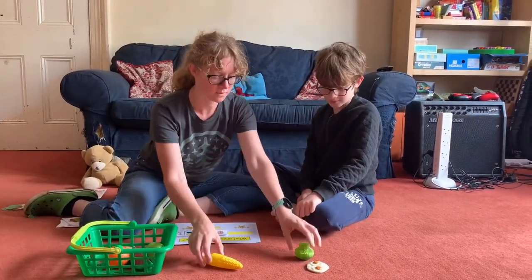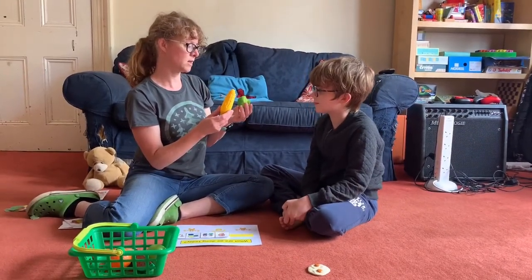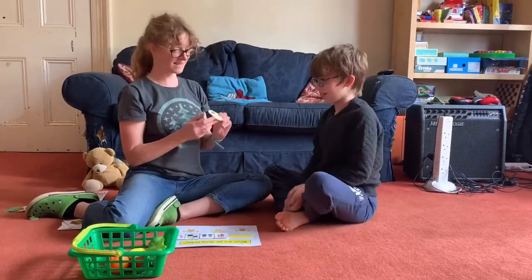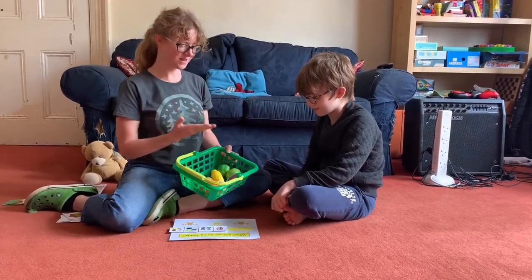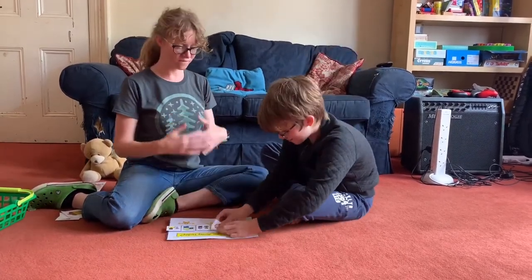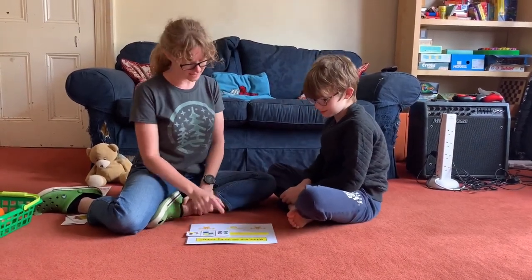Right, which one should we do now? Oh, please could you put the sweet corn in the basket. Brilliant! All the food is in the basket. Thank you, Ollie. Let's put our basket there and we've finished our listening game. Put those over there. What's next?